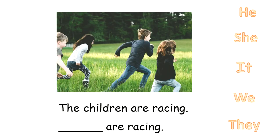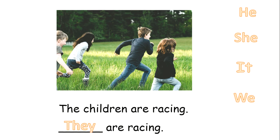Next one. The children are racing. So you see this group of children outside playing and they're having a race. You're not a part of it. So which pronoun would we use? Would we say he? Would we say she? It? We? Or they? The children are racing. Or the people? They are racing. We'll say they are racing.